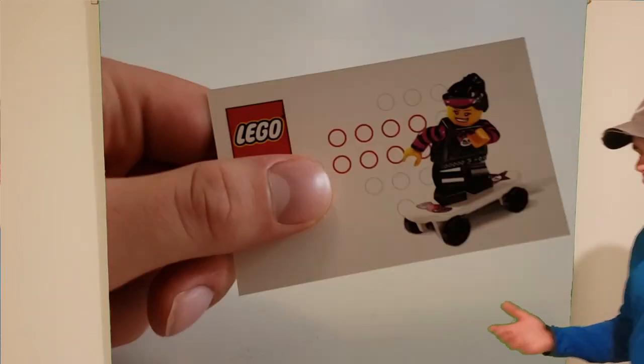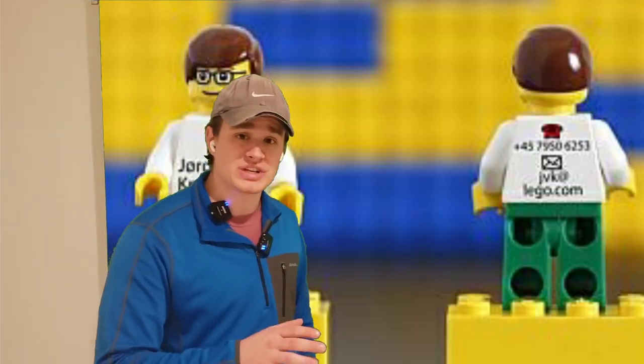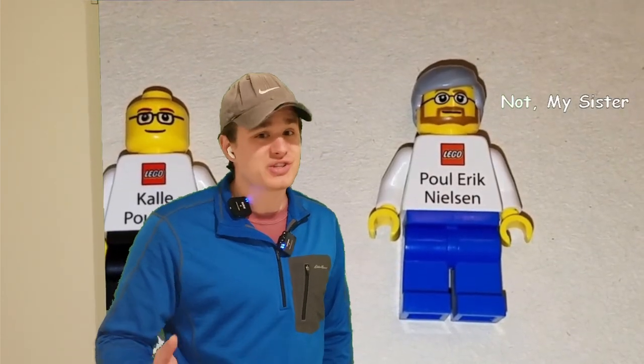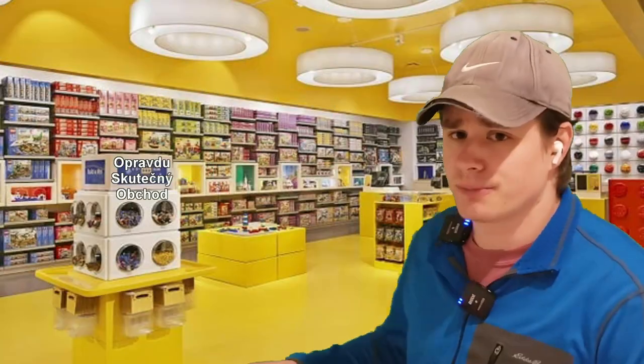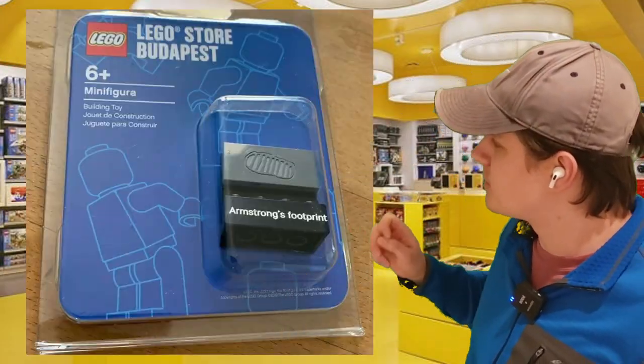Did you know instead of a traditional piece of paper that some employees that work for Lego get a custom minifigure with their information on the back to pass out as business cards? I'm assuming you probably did because my sister does and she actually went to college, so the bar's not that high. But what about the time when a certified Lego store produced and passed out an unofficial official Lego piece representing Neil Armstrong's boot print from the moon?